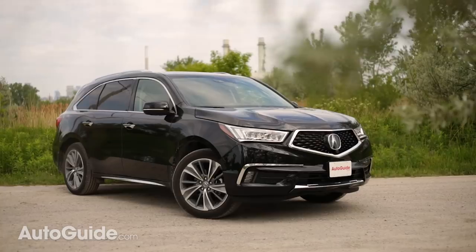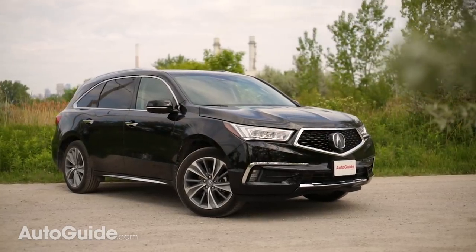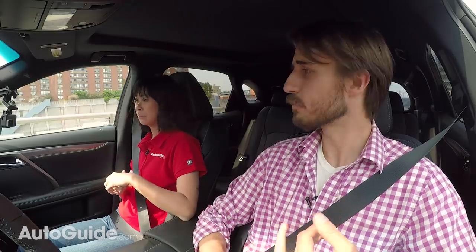Now, it is important to note that this is a hybrid, and the Acura we were going to get was supposed to be the sport hybrid, but Acura did an old bait and switch and took away our hybrid. So now we have the regular MDX versus the Lexus RX 450h. Right, which is the one we're in right now. But other than that, they line up really well, actually. The price is really similar.